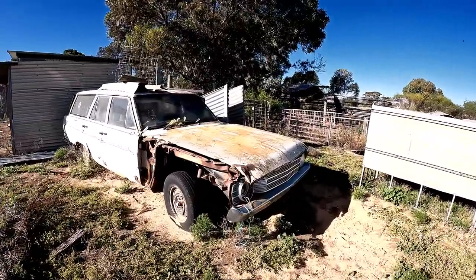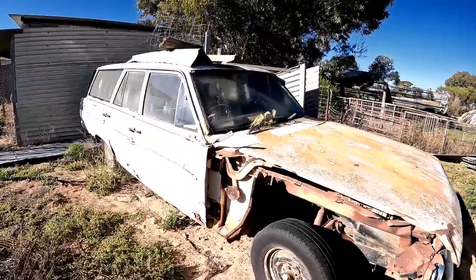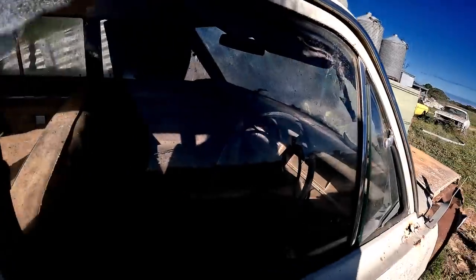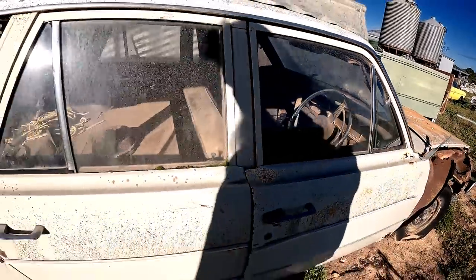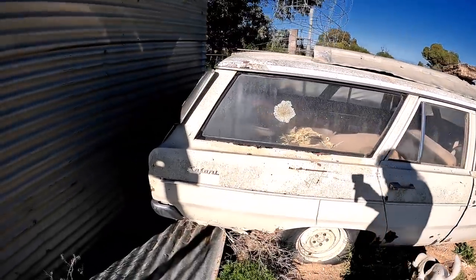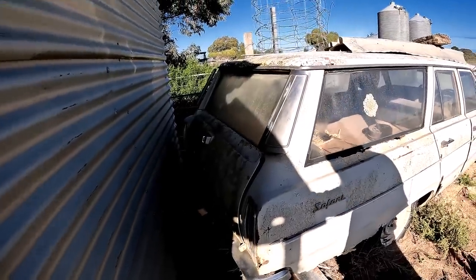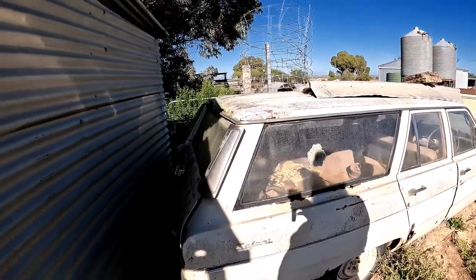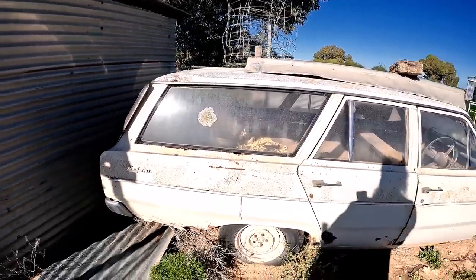I don't see too many old safari wagons around anymore either. I've got a nephew who's an ad value now, and he's going to come over to pick us up sometime. What he does is he pulls all the chrome and everything off it. Yep, still got the wind deflectors on the back, that's pretty cool. Yep.